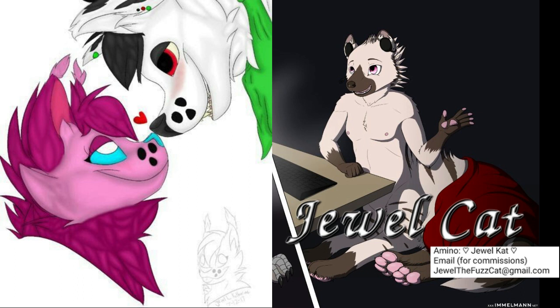Also, pink tufts on the ears. Pink tufts! Pink tufts! Sorry, I thought those were little flames for a second. It is just so adorable. I really love the puffy neck fluff around the female character. I also like the piercings on the male character. Most people wouldn't put that much detail into it, but you did.